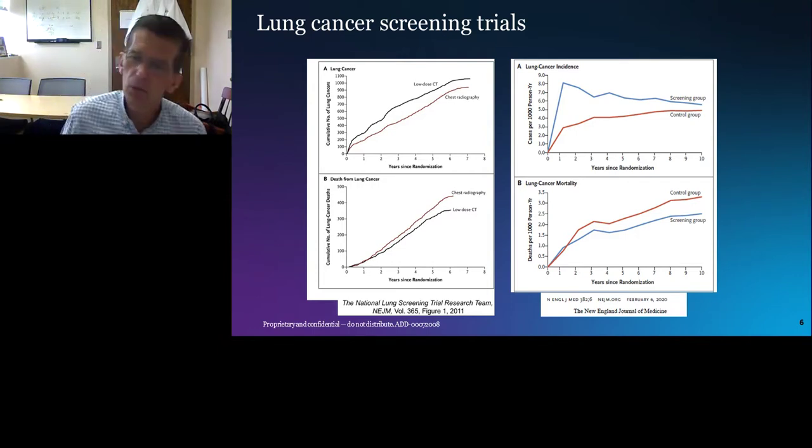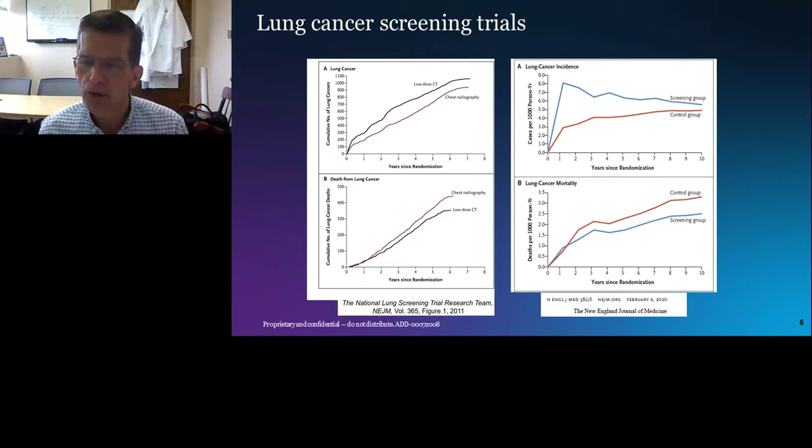And these results were very much mirrored by another study done in Europe, in the Netherlands and in Belgium, where they found that the lung cancer incidence was also increasing with screening, but that the death rate was lower. Actually, their death rate from lung cancer with the screening strategy was even better than what we found in the US. They didn't find a 20% relative decrease in mortality, but up to 35%.